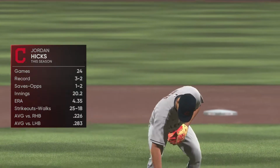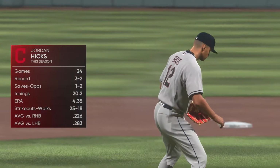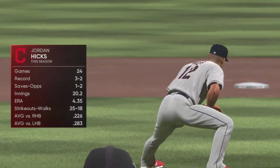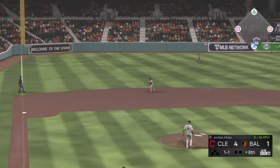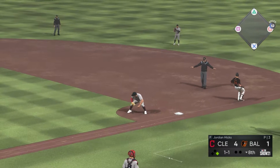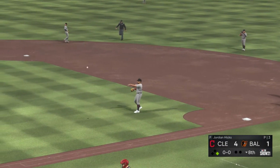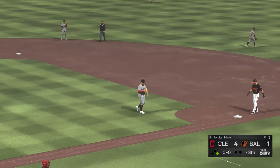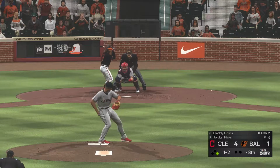Going into the 8th, Jordan Hicks, the newest Cleveland Indian, will take the mound, acquired in a trade recently with the St. Louis Cardinals, and he's been very solid since coming over to Cleveland. His first batter, DJ Stewart, will bloop this one to the left side of the infield, where the only player over there, Ramirez, will not get him out, as Naylor cannot dig this one out of the dirt. And despite being in the dirt, they're going to call that an E3. So Naylor is charged with the error.